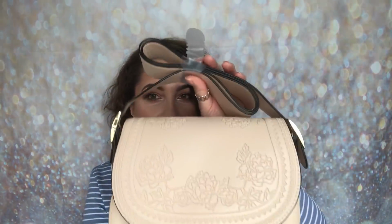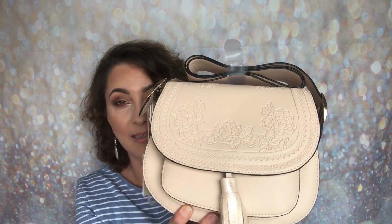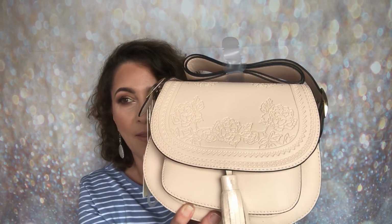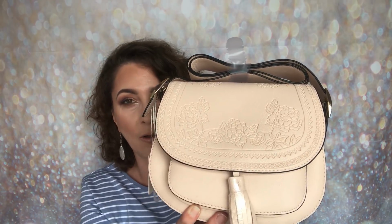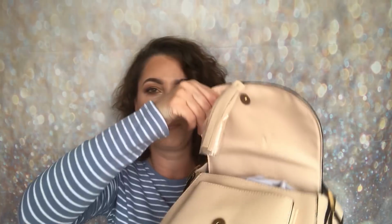So if you like the look of this beautiful bag, perhaps you don't like blush and you like tan, Cambridge did have both. Norwich had this, but they didn't have it on sale. So if you want it on sale, do check out the Cambridge store if you live nearby. So you've got that huge handle. Then you've got obviously that little tassel there, attached to this part here.